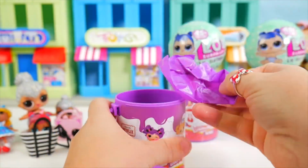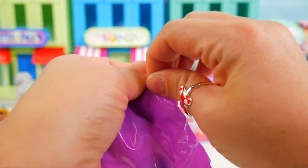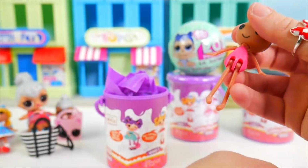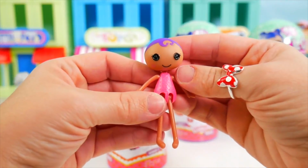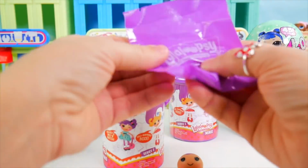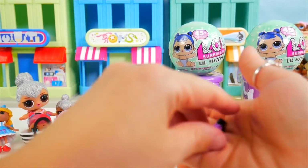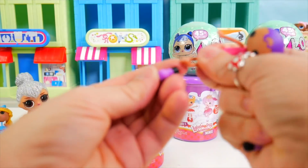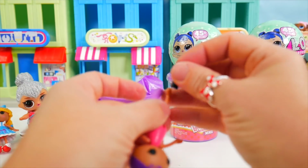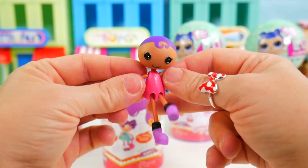Let's see. I love how many surprises, how many parts are in these little Lalaloopsies. Lalaloopsy, Lalaloopsy. Okay, here is our doll. This one has some purple hair, black button eyes, and let's try to get her dressed up. What's up first? Oh, her shoes are up first. They're little purple shoes that I think will match her hair. Lovely. Okay, another little shoe. She's got little tiny skinny legs. They're like little swings.